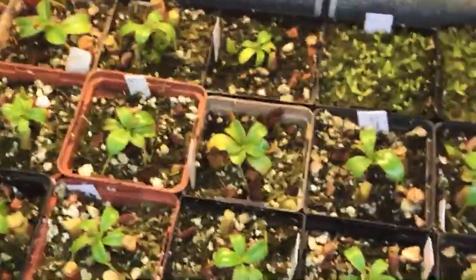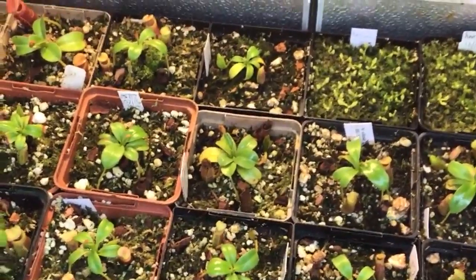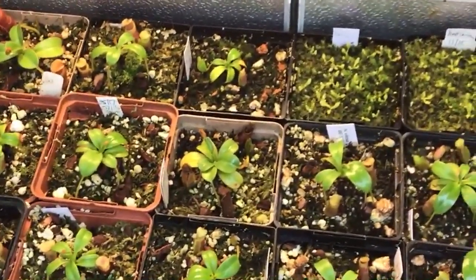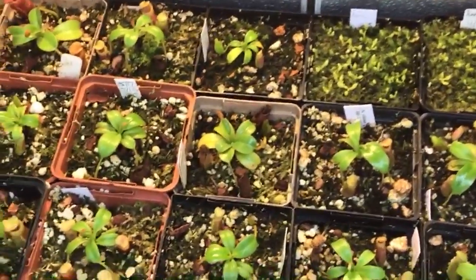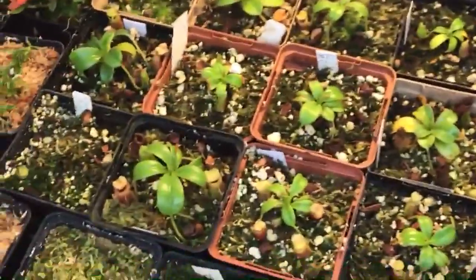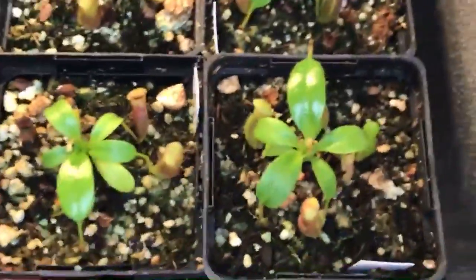So this is my Ultra Highland chamber. This is a little area that gets to be about 5 degrees Celsius every night. That's like, what is that in Fahrenheit? 40 Fahrenheit. And I grow mainly Velosas in here. And so these are the BE Velosas.